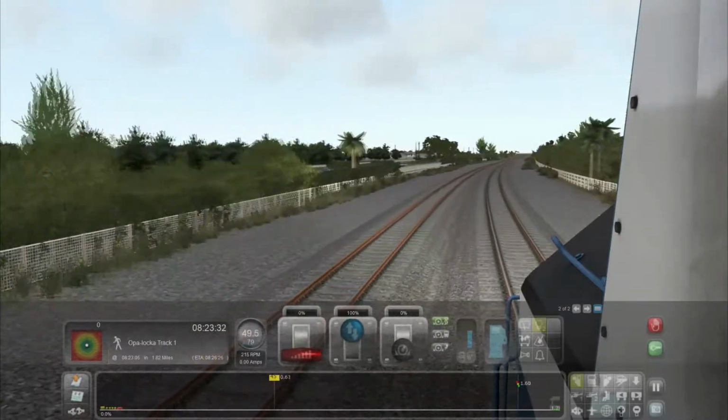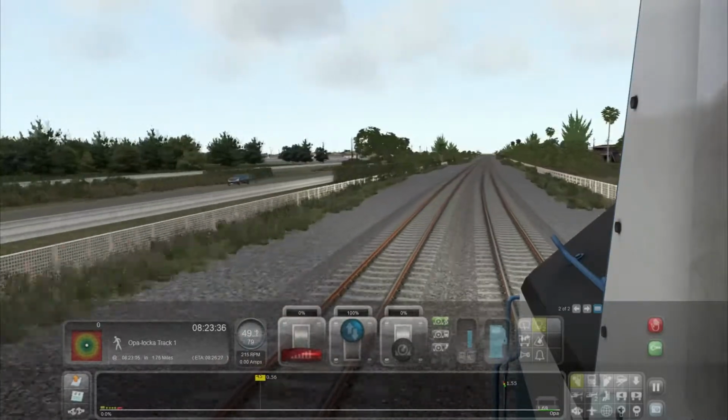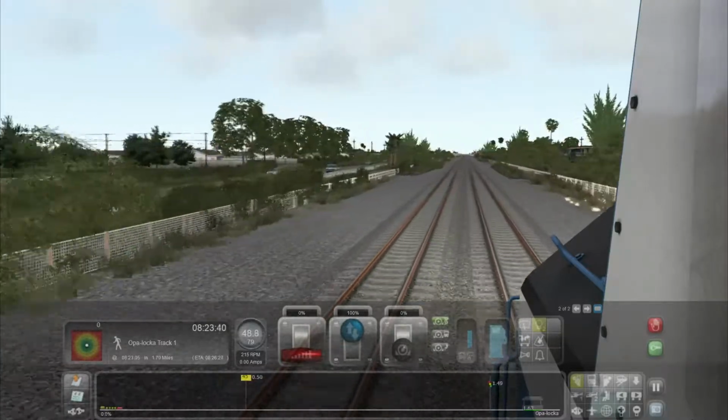We've hit about 45 miles an hour. We're just going to kind of cruise it in to the 45 mile an hour speed limit zone that's up here, and then that'll get us into the station in time.